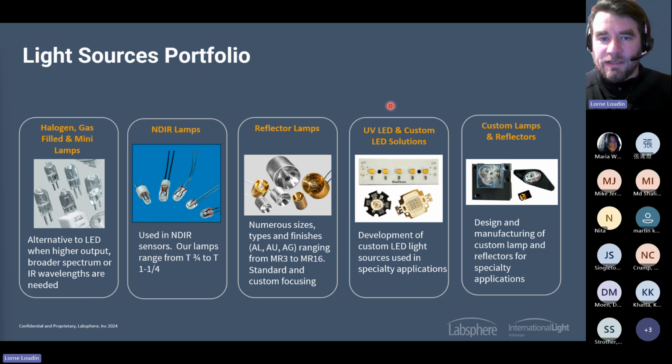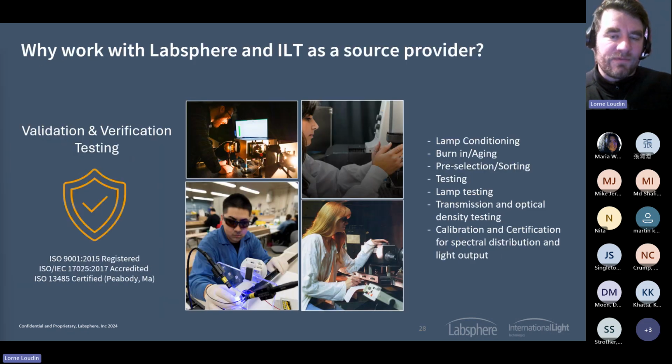They also supply UV, LED, and custom LED light sources. And of course, all of these light sources can be assembled into custom lamps and reflectors. Taking that a step further, not only can ILT supply the light sources, but Labsphere and ILT can offer a variety of validation and verification testing. So if you are building analytical equipment and your yields are low on your light sources, ILT and Labsphere can provide value-add services to help validate and test light sources at different points during the manufacturing process.